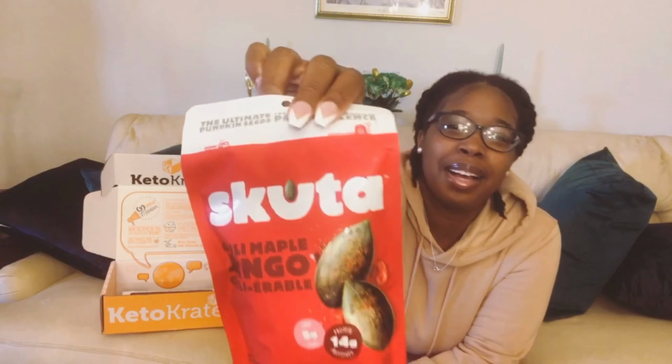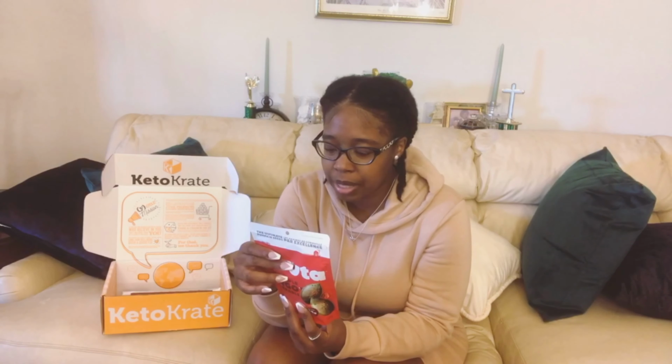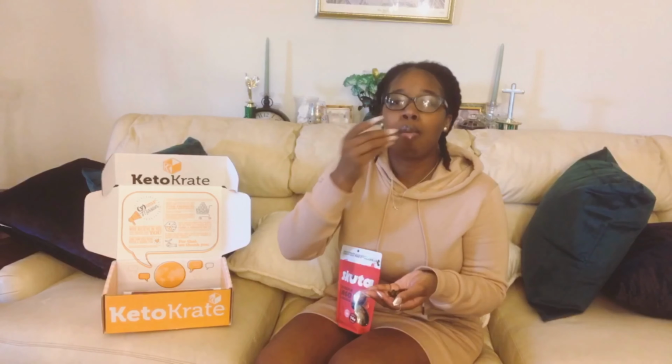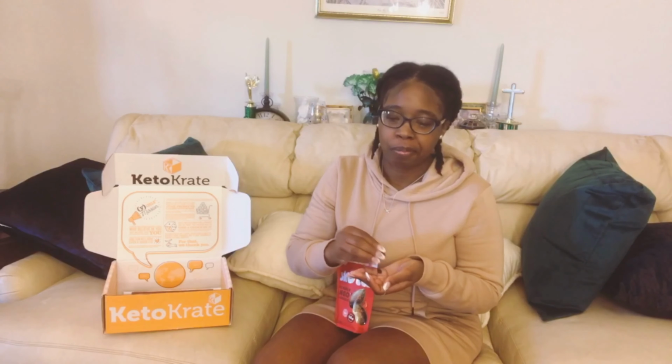Let's keep going. This is their chili maple Django dry roasted pumpkin seeds. 250 calories, 18 grams of fat, 8 grams of carbs, 5 grams of fiber. So there's 3 grams net carbs in this and 14 grams of protein. Y'all already know the vibes. Y'all know your girl loves some pumpkin seeds so much. Honestly and truly, you guys, when I'm doing some graduate school assignments, I love snacks like this. So I'm really truly gonna appreciate this. Oh, I finally opened this correctly. Oh my gosh. It's a vibe. I am happy.